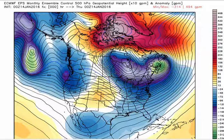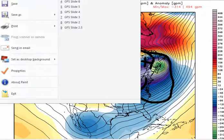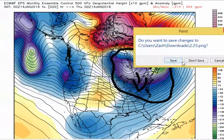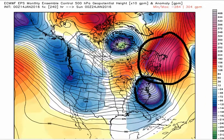This is the European MSLP anomaly. As you can see, this hasn't been favoring us because this is all low pressure up here. In order to get a major snowstorm, you need high pressure up here to funnel in cold air. Now, this is going to change this Thursday and Friday, where we have the low pressure right here and a nice high pressure source to funnel in cold air.